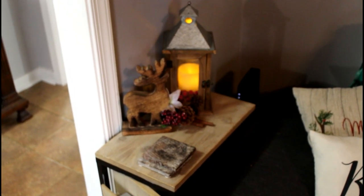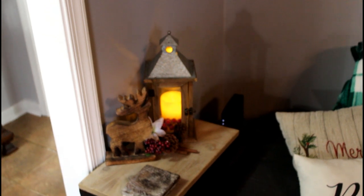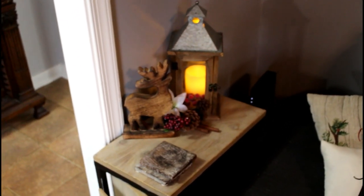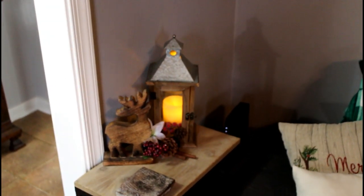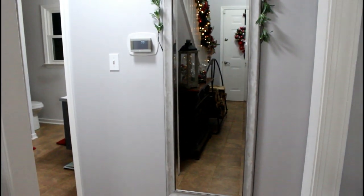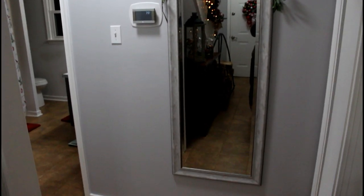And over here we have just another side table. I have another little lantern with a candle in it. I put some berries and fake snow in there, and just some more florals with a wooden reindeer that I got. I think I got that at TJ Maxx or At Home. And here it is going to be a lot brighter because it's not as dark as it is in my living room. But here we just have a mirror.